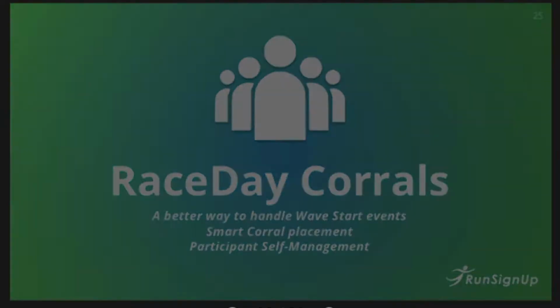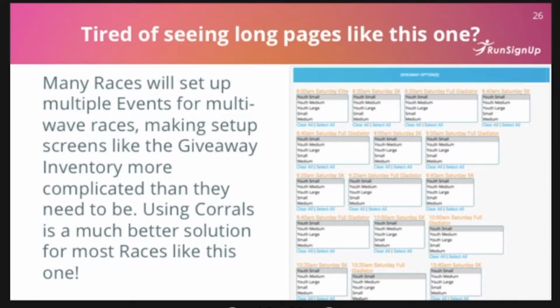So what I always recommend for those is RaceDay corrals. These allow you to say the 5K has a 9:10, a 9:20, a whatever, or you can do a Boilermaker style. You have a gold corral, a blue corral, and whatever.